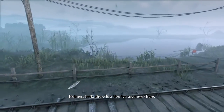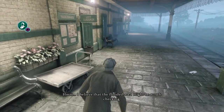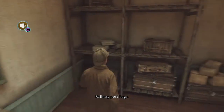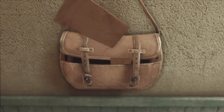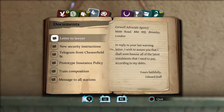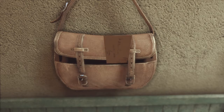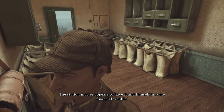Holmes, look. There's a flooded area over here. I believe that the flooded area might be worth checking. Railway post bags. This post bag belongs to the station master. The station master appears to have found himself in some financial trouble.